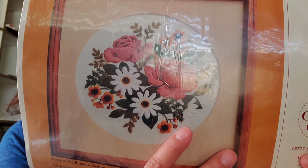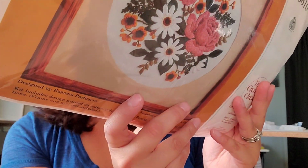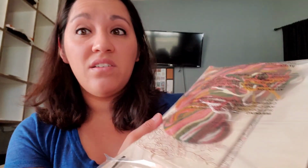And then this was also in there, which is, what's it called? Embroidery needlepoint. Oh my god, you guys, this is really pissing me off. This kit was in there, and it comes with yarn strands. I guess you're supposed to separate the strands and do it. Honestly, I would redo it with floss because I feel like it would just look better. But this was in there completely unopened.